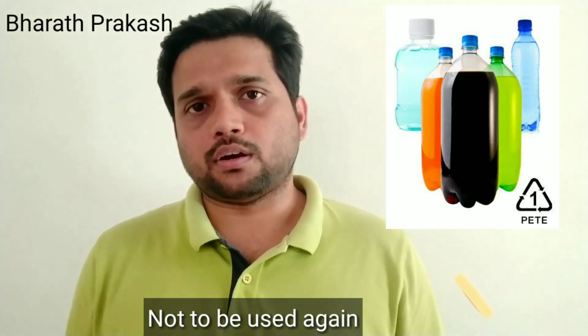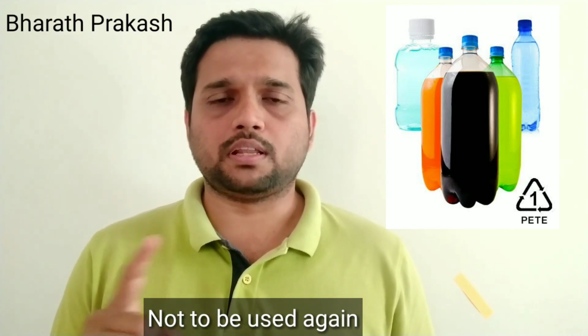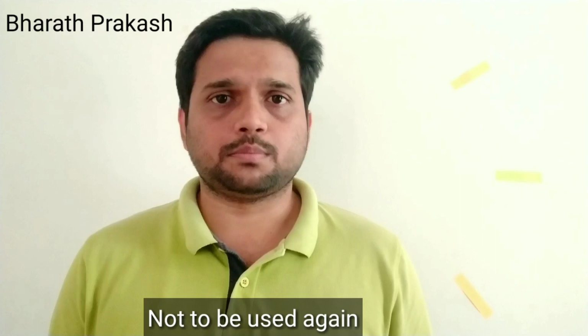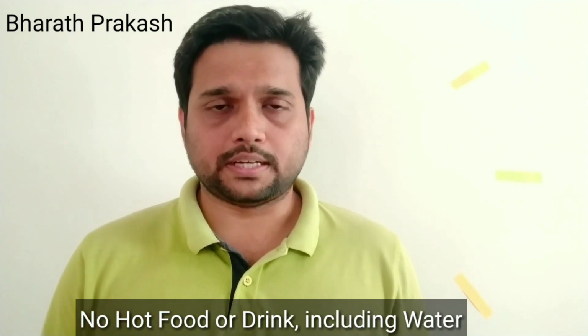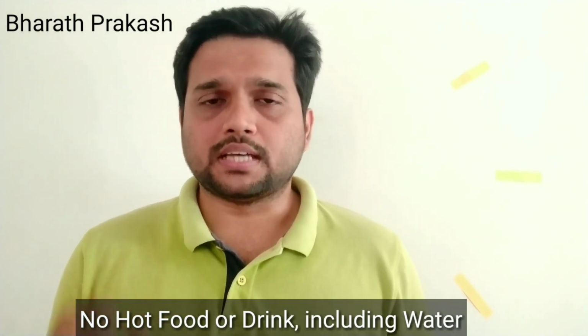But then in many of our households, if you see, we just wash these bottles again and keep using them as a water bottle, or fill the water and keep it in our fridge, or use them as containers to store other kitchen items. But this is not supposed to be done. Second thing is that these things are not supposed to be heated. Anything hot, a hot liquid, hot water, or hot food is not supposed to be put inside these containers, because these let the containers leach harmful toxic chemicals which might mix with your food or any other liquid or water that you have used inside these bottles.